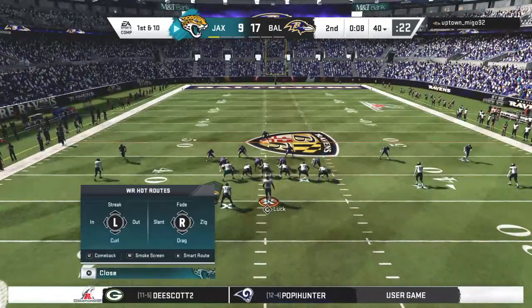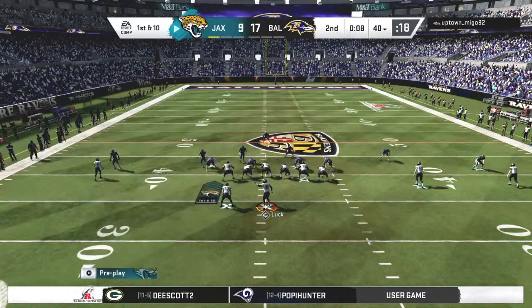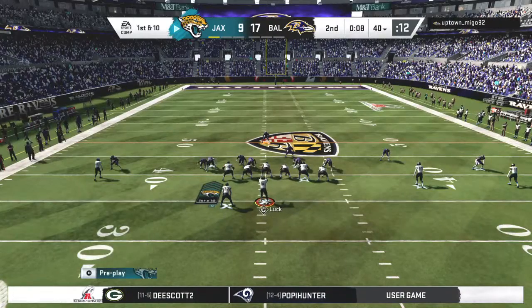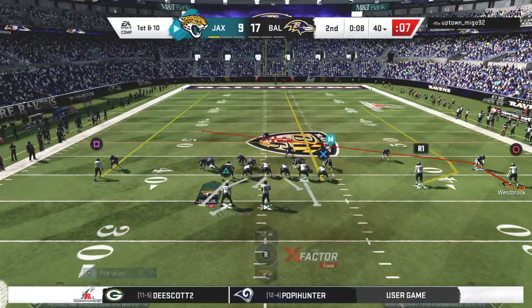Run, 674. Come on. Come on. Hey, look, 48. Hey, orbit. Let's go. Set the tone, defense. Set the tone, defense. Let's go. Jump. Strong right. Check the backer. Motion.